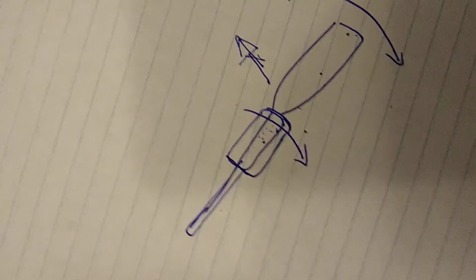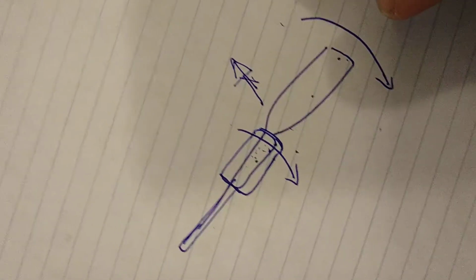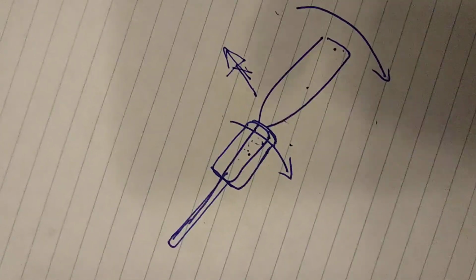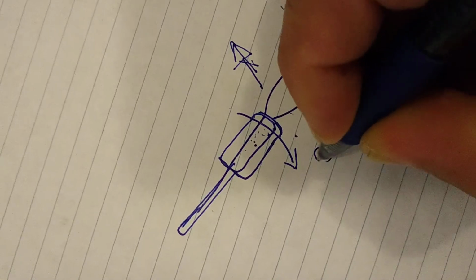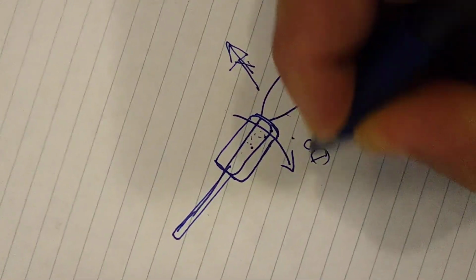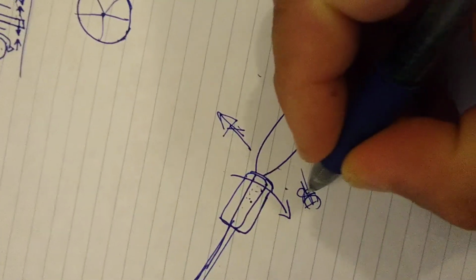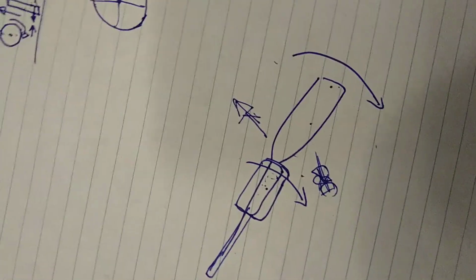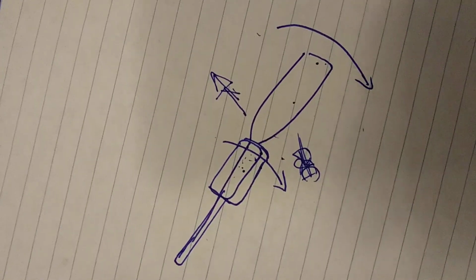Anyway, I think it's kind of cool. It's kinetic propulsion by me. Anyway, this is one of my other inventions, kinetic propulsion.